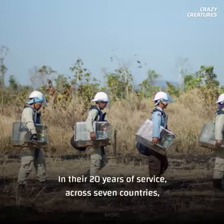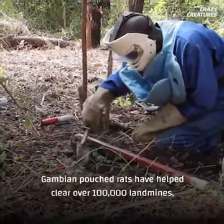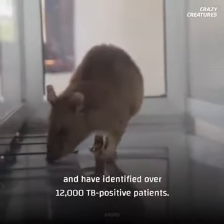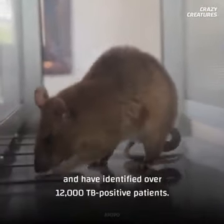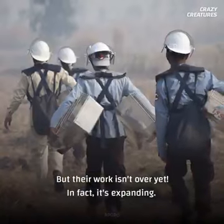In their 20 years of service across 7 countries, Gambian pouched rats have helped clear over 100,000 landmines and have identified over 12,000 TB-positive patients. You can see why these little guys are nicknamed hero rats. But their work isn't over yet.